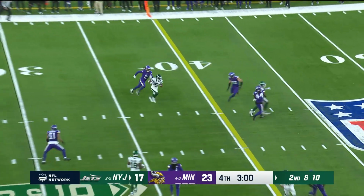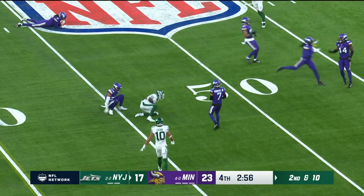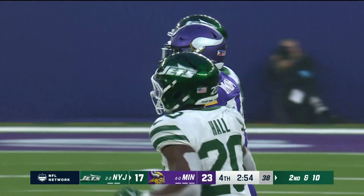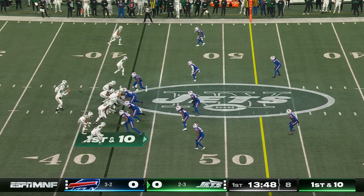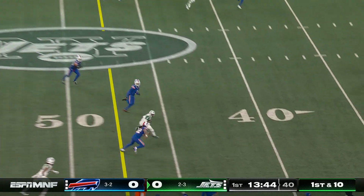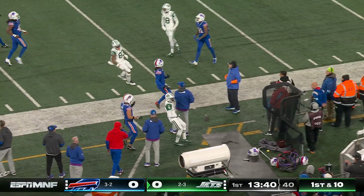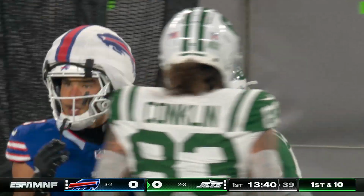Rodgers, quick throw. It's Garrett Wilson. Wilson takes it past the Jets' 45, gain of 17. It's a good start for this offense. Rodgers able to complete to Wilson. Garrett Wilson, a nice move, and out of bounds inside the 35, a gain of 25.